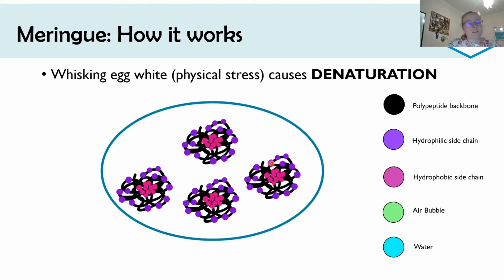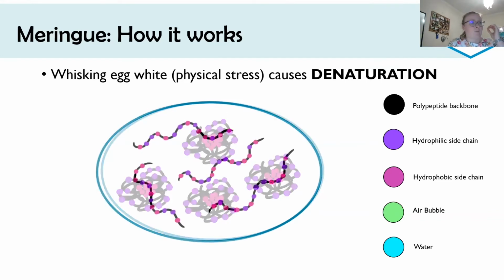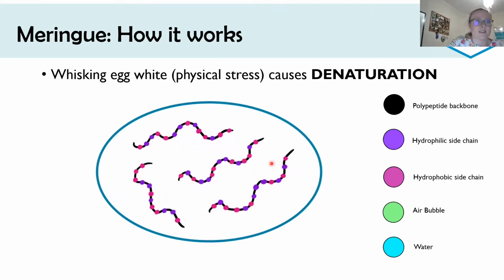And then when we start whisking, the physical stress of this causes denaturation. So I mentioned denaturation in the context of heating. It can also happen as a result of physical stress and also as a result of change in pH, which we'll see a little bit later. So you can see because of this denaturation, our protein strands have unraveled somewhat. They probably wouldn't unravel quite this much, but this is just a diagram.